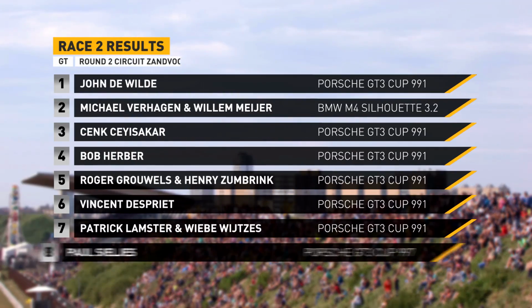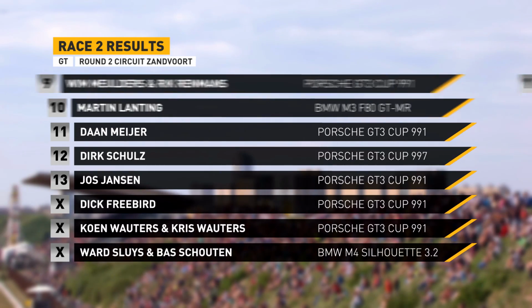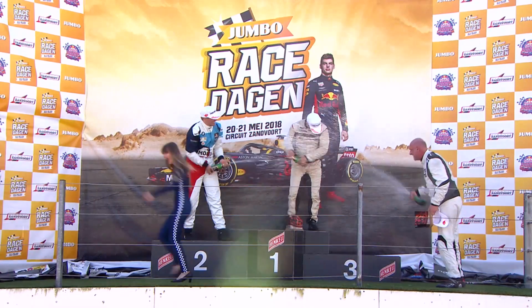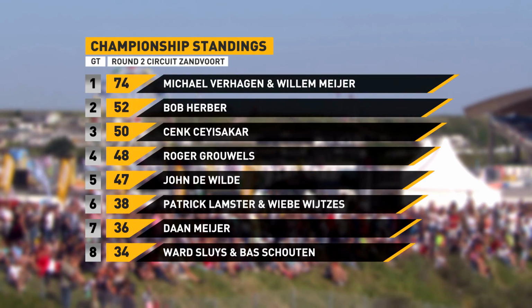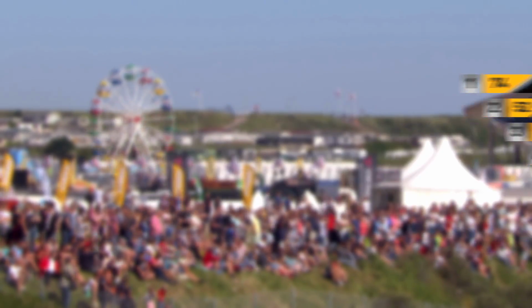It's all changed at the top of the championship standings. John de Wilde's victory ahead of Michael Verhagen and Willem Meyer sees the BMW M4 Silhouette duo take the points lead and dropping down into 8th place with a 2nd DNF, Vaardsluis and Bas Schouten. Bob Herber in 2nd, Cenk Sirsekar with a great weekend in Zandvoort jumps up to 3rd ahead of Roger Graals.